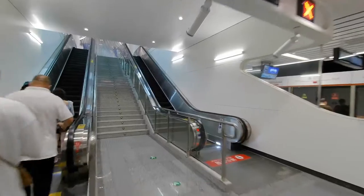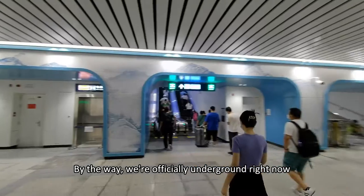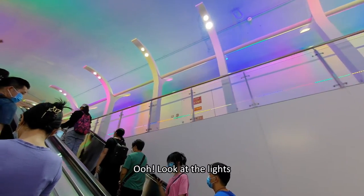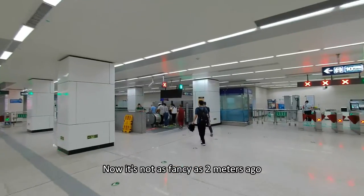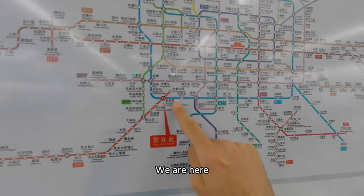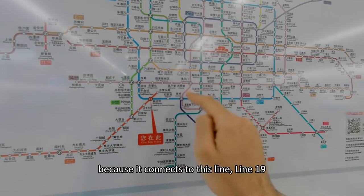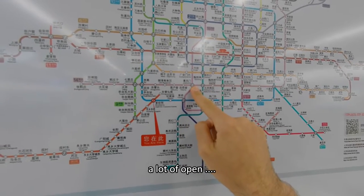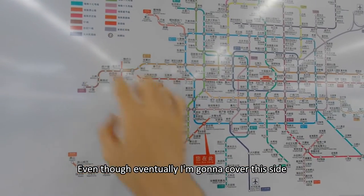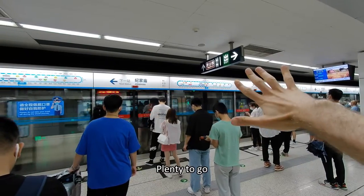We are out, and now we need to go to line 10. By the way, we're officially underground right now. Ooh, look at the lights. Now it's not as fancy as 2 meters ago. We are here, and now we're going to Caoqiao. And the reason why I'm going to Caoqiao, because it connects to this line, line 19. It's tricky because it doesn't have a lot of open subway stations. And so I had to go this side eastwards, even though eventually I'm gonna cover this side, but this is an unavoidable evil. Three lines down, plenty to go.